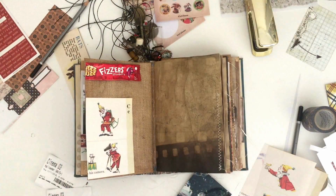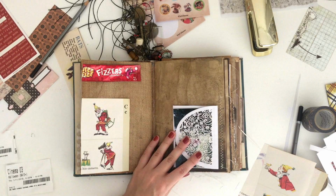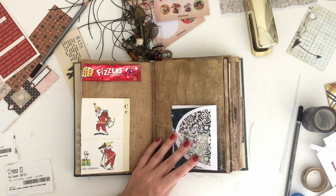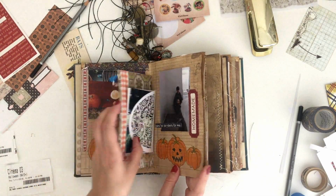And then I'm still trying to fit in that little fold out piece that I wanted to use earlier, but I didn't feel like it fit on this page, so I went back and I stuck it on top of the pocket, or I put it there anyway to stick later.